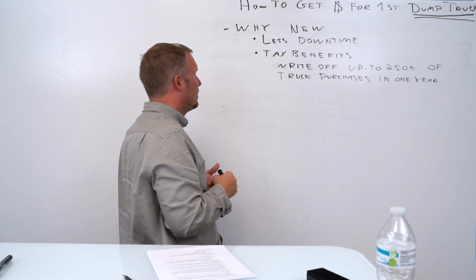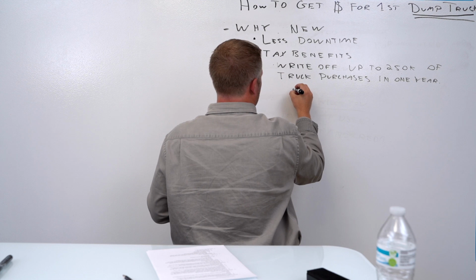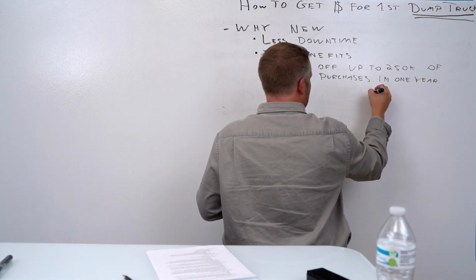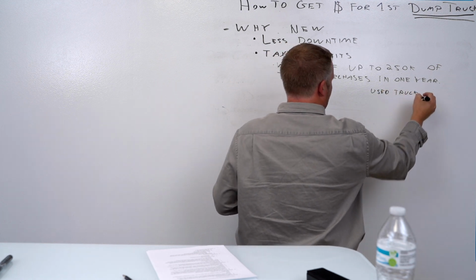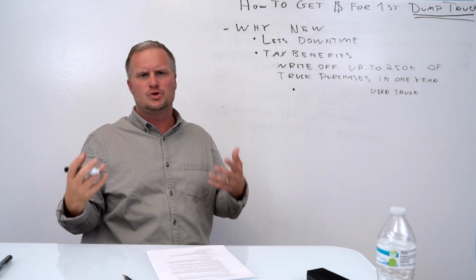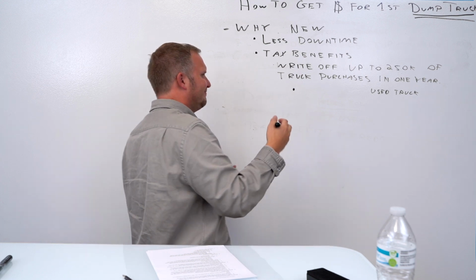So let's do a little math right here. We're going to talk about these tax benefits. Let's say you've got two options. The first is a used truck. Let's go used. For a purpose-built used junk removal truck in January of 2022, I'm going to say you're going to pay for anything decent.